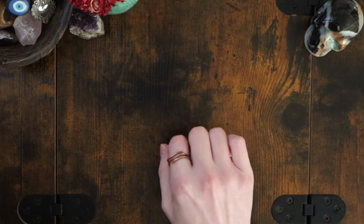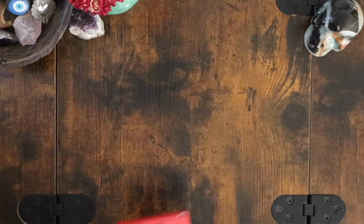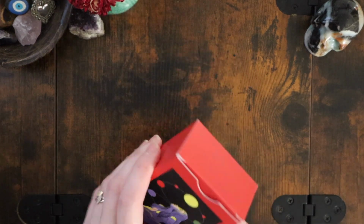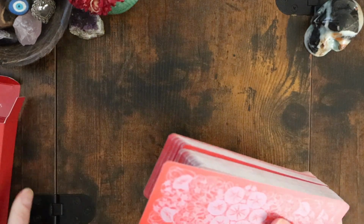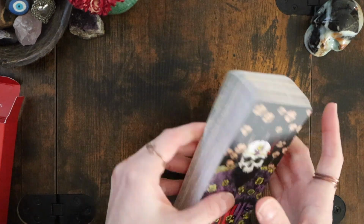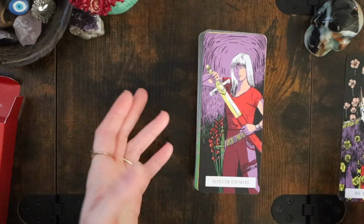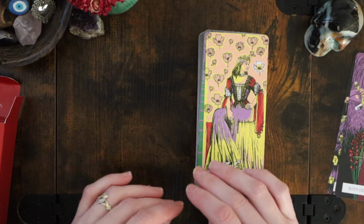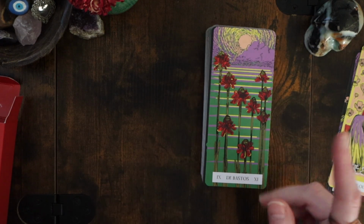And then, let me see. Jonasa Jaus, the 8th edition, red, arrived. I also have an unboxing of this deck, so I won't spend too much time on it, but I do want to flip through it because I love it. At first I wasn't a big fan of the color palette so much. Like, it's very bold.